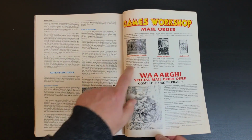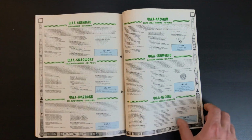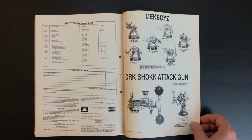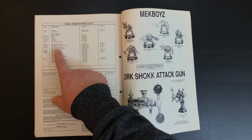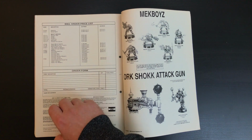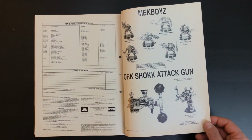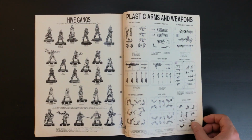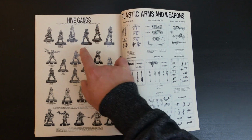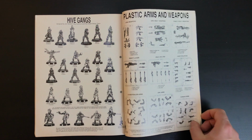What was that there? Terminators and Tyranids. We can't see the price of that, sadly. Some more Orc rules here, and the old catalogue section at the back. Does it say on here? No. No, it doesn't. That is a shame. Hive gangs. So these must be the original Necromunda gangers. I think they look very cool from back in the day.